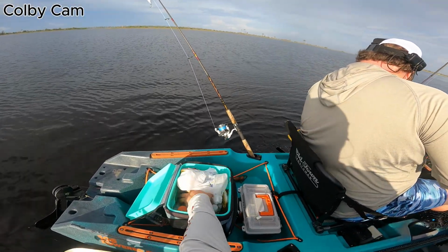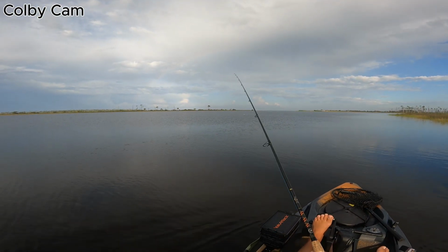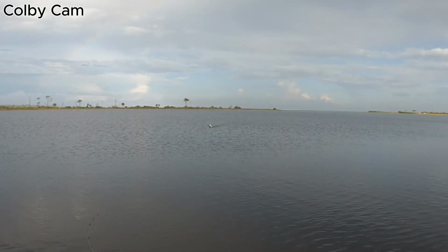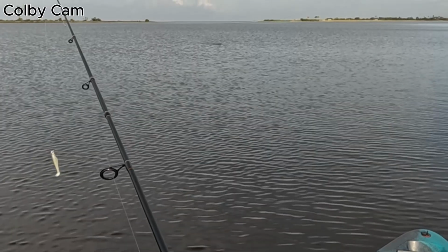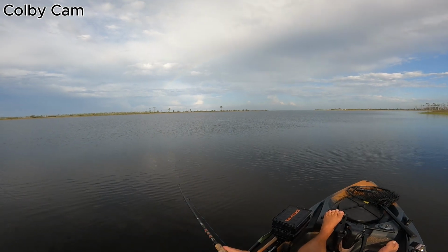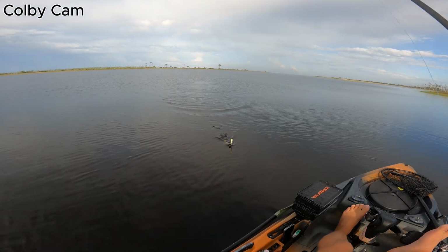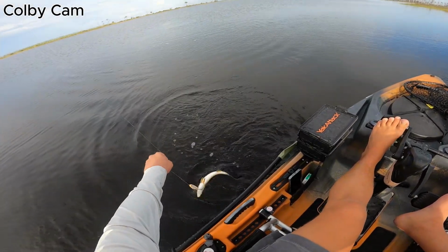Make a cast out here, just off the end. I'm getting hit almost every time. Really? Yeah, I know there's some big trout out there. Wow. That's like a bass, bro. Dude, it could have been. There we go. Oh, it's a good trout. Nah, not really. Decent one. These trout are off this bank. Dang, if he ain't careful, he's gonna bleed himself out.